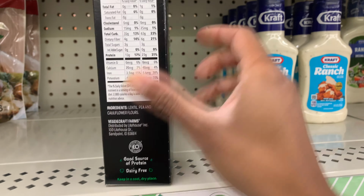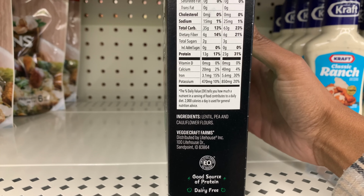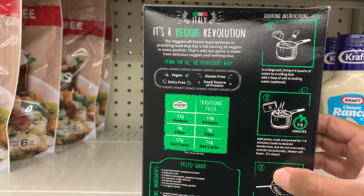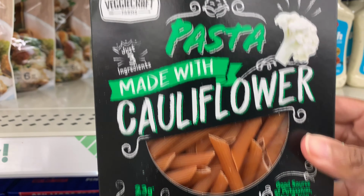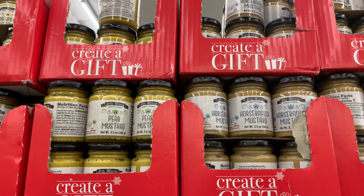I don't know, does anybody else get excited for stuff like this? Because we do. So they only had one box. I don't even know if that was the last one there or if this was out of place. But I found this and I just had to get it because we love pasta that is made with different non-traditional options than just wheat.